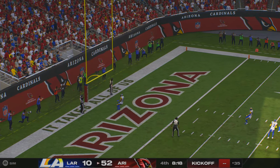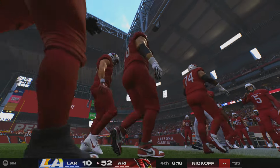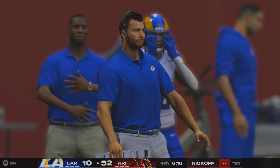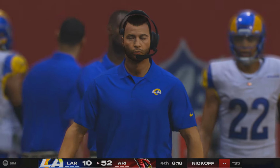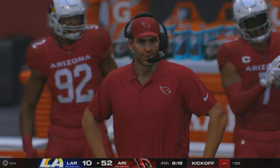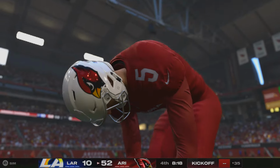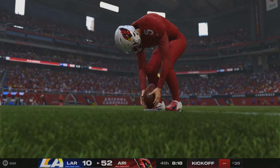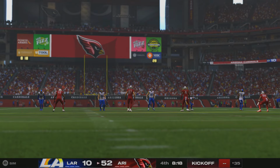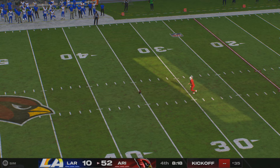And this one was over a while ago as they just add on to their big lead. So that drive in total, 8 plays. And it was a touchdown run by James Conner that was the exclamation mark. After the touchdown, out is Prater to kick.